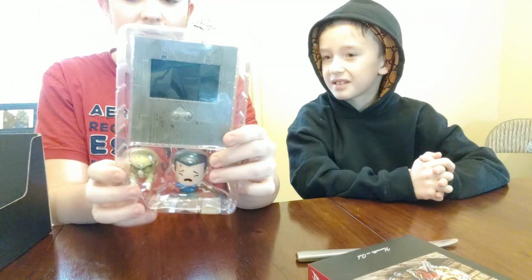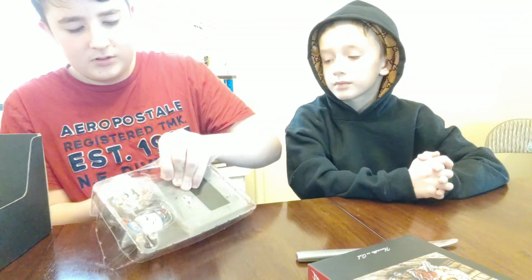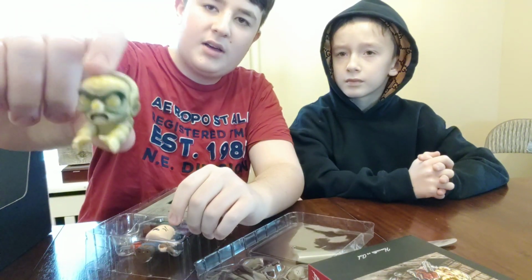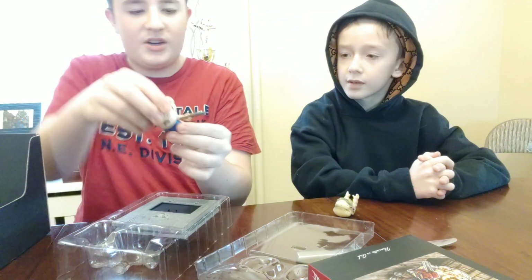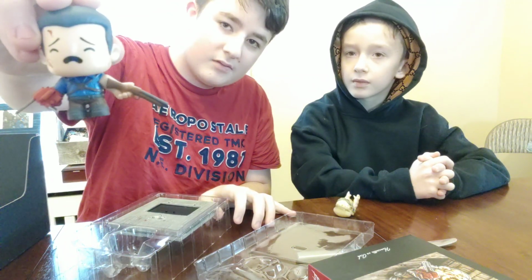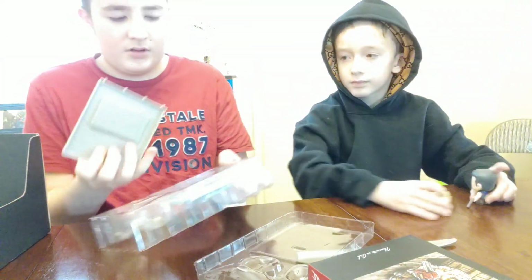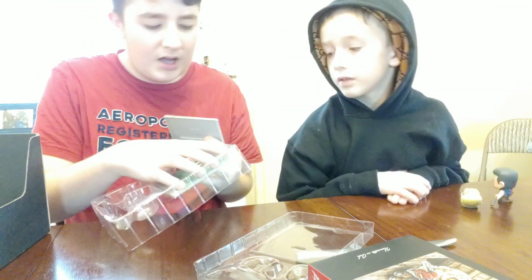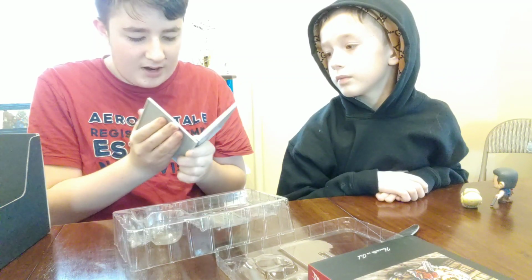Oh, it's two figures. It's not a game, it's two figures and a stand for the figures. Open it up and show you guys how close it is. So it comes with a zombie and a chainsaw guy with a shotgun and all that. That's cool. Alright. And then comes with a stand and a claw, and a back stand, which is for the claw. That's pretty neat.